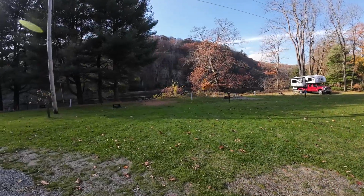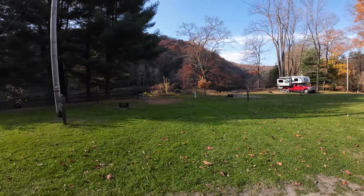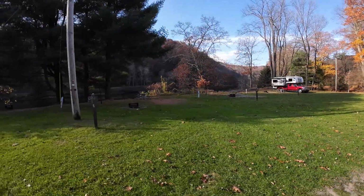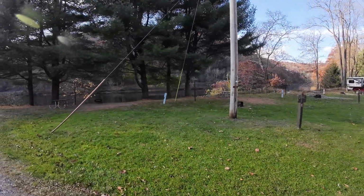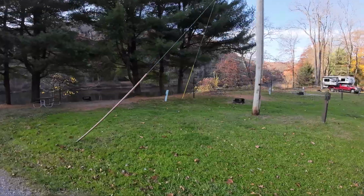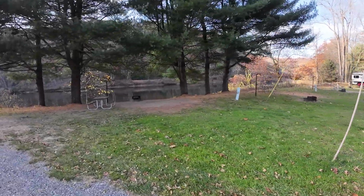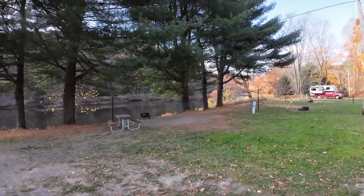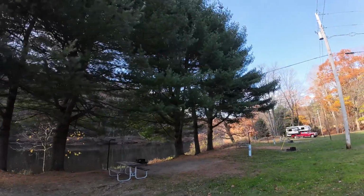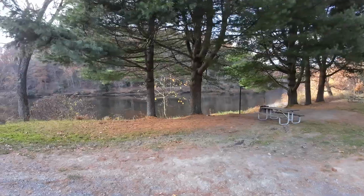12, it's pretty rough, definitely uneven. It's all over the place. But for a short camper, it's a nice spot. And then 13, definitely a very short camper, tent, whatever. You're not getting anything super big in here, and you have branches overhead too. But look at that river.